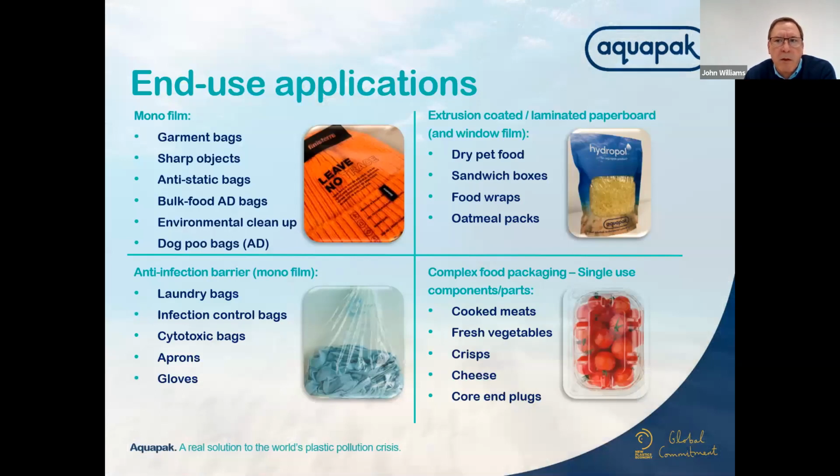Just to give you some end-of-life solutions here that we're working on, and this is nowhere near comprehensive, but you can see some of the applications in these areas, and you can see obviously that primary functionality is coming through, but also that end of life. You'll see in that top left box there, in fact where we started, which was monolayer films for bags. So through our converters, taking our pellet material into film processes and producing bags that went into specialty areas such as garment bags and anti-stack bags and other areas. But of course, you'll see there AD, which is obviously the main thrust of this conversation.